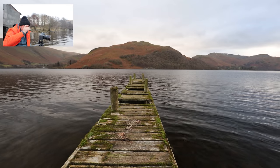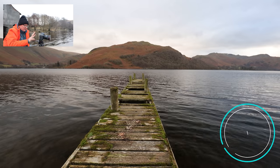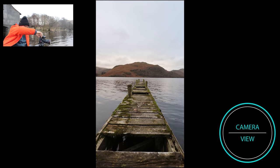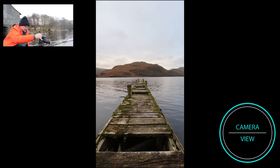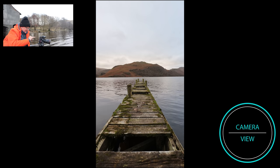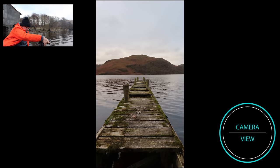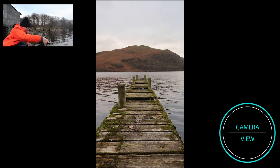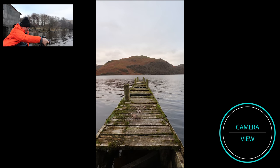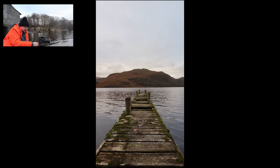Let me just talk you through one of the shots so you'll understand my workflow and the process that I go through. I've already grabbed this shot, which is the landscape shot, and now I'm going to flip my camera to portrait orientation. The first thing I'm going to do is look for a composition. Now, I'm not really keen on this blank space here, so I'm just going to zoom in and see if I can miss that out, which I can do, but it's getting a little bit too tight onto the jetty. So I'm going to lift the camera up.